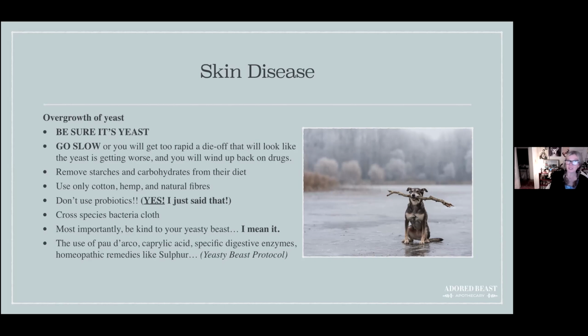The next thing, especially with yeast, is it stinks. It's stinky. It's kind of gross. And I can't tell you how sad it is when I used to see patients and people would be like, I just feel so bad because he can't come in the living room with us anymore because everybody thinks he stinks too much, or he can't get on the bed anymore because we can't stand how he smells, and can't get on the couch with us anymore because he's too stinky, or we have to put him in another room when we have company.